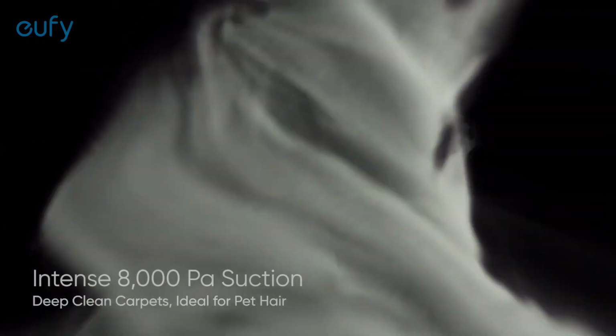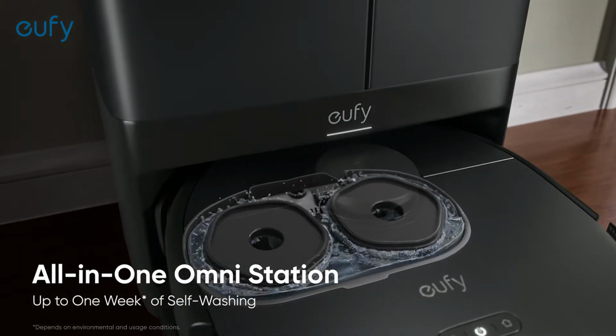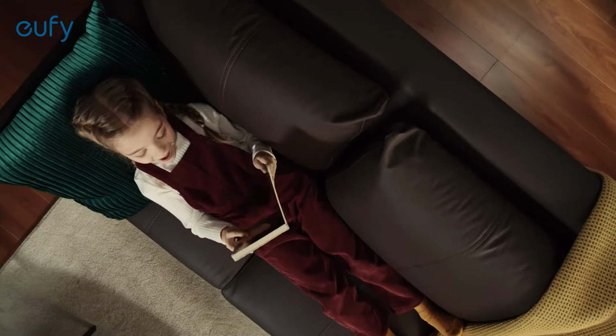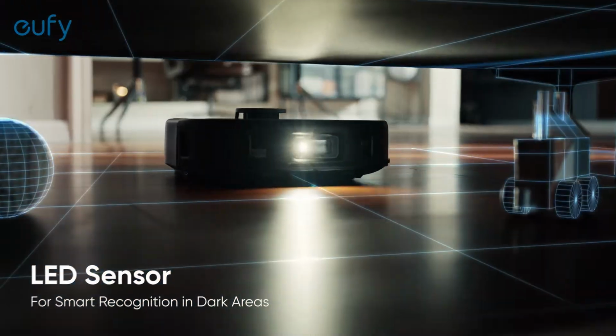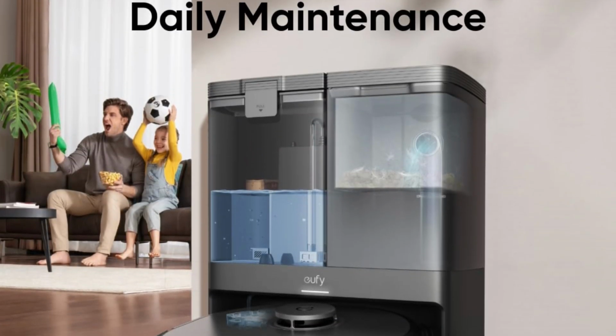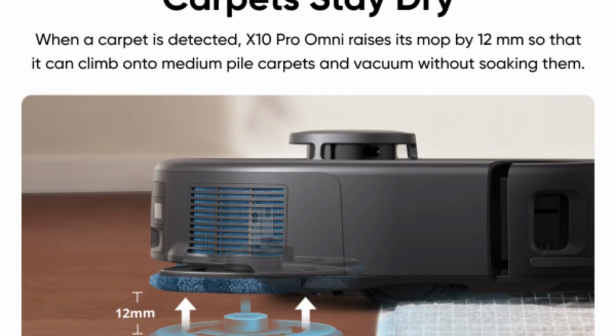One standout feature is its self-cleaning station for the mop pads. It washes and dries them with warm air, so you don't end up with smelly, bacteria-laden messes. Plus, the dustbin empties itself into a bag that only needs changing occasionally. With a large water tank, it can mop your place multiple times before needing a refill, which is super convenient for pet-friendly homes.